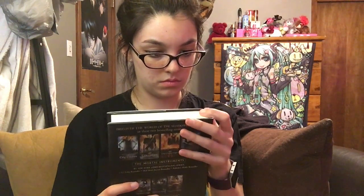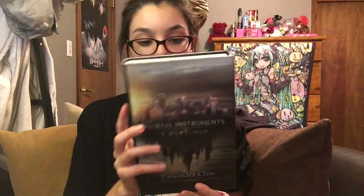Ooh, it's a hardcover. Ooh, this one's got... but that's probably a shipping thing, so it's okay. Oh no. No, it's fine. Okay. So I got The Mortal Instruments: City of Bones. This one is normally $21.99 and I got it for $5.99. $6. Got this book for $6 when it's normally $22. That is a big save, guys. Big save.